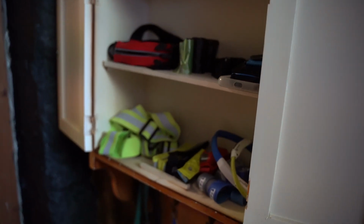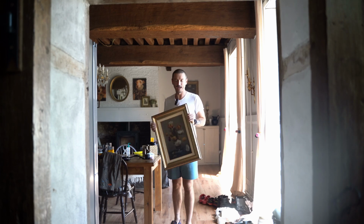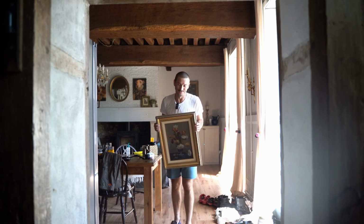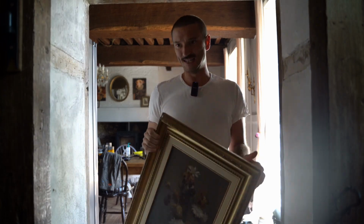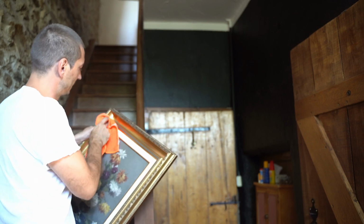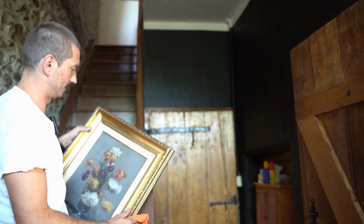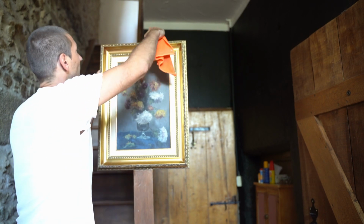I love this painting so much. I don't even know where exactly I found it. I think in one of the, I mean, definitely at a brocante, but I'm not sure which one. Let's just quickly give it a clean. So I'm just gonna clean the frame a bit. It's such a cute painting and it's so moody. I think it will be perfect.